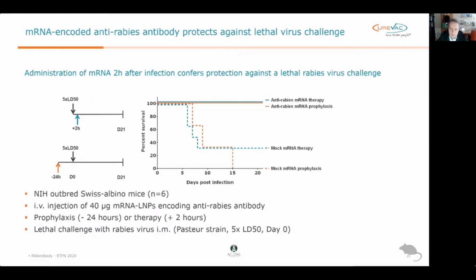was challenged. In a different setting, which is a more realistic scenario, we challenged the animals first, and 2 hours after virus challenge, we gave the antidote, principally the messenger RNA encoding the anti-rabies virus antibody, and then we followed survival. What you can see on the right-hand panel is that in both cases, in the anti-rabies mRNA therapeutic setting and also in the prophylactic setting, all of the animals survived the challenge. Whereas the ones that we treated with the anti-influenza B antibody, which does not protect against the rabies virus, the animals succumbed to the lethal challenge.